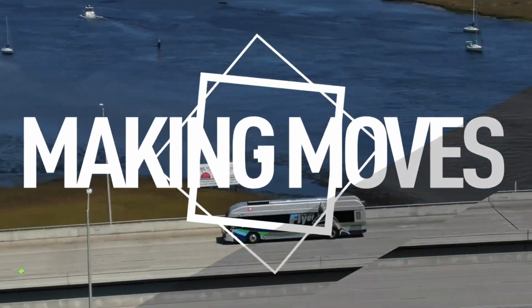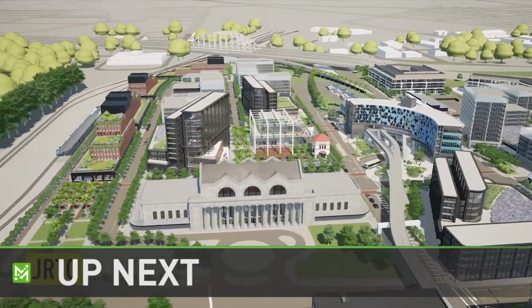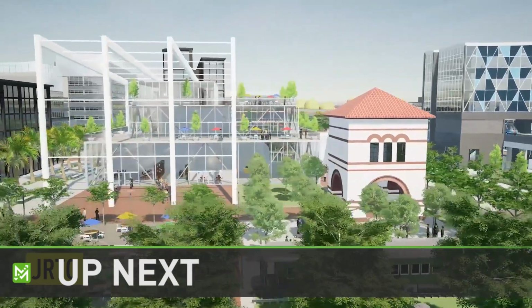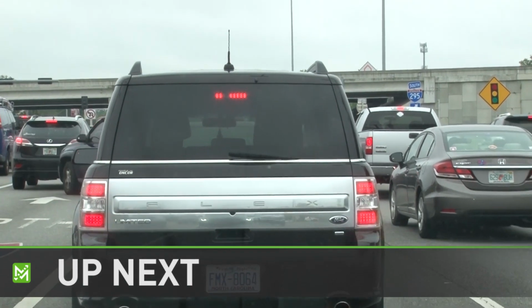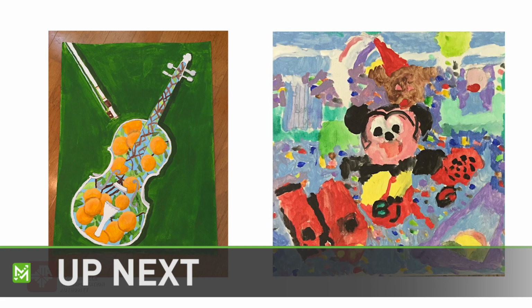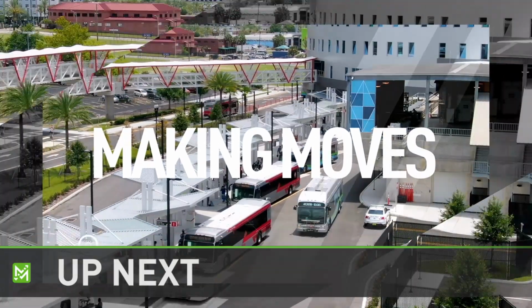Up next on Making Moves, we'll take a unique look at how the area surrounding downtown Skyway stations could be transformed into major activity centers, and how the small Parramore Road project could help alleviate traffic in some heavily congested areas on the west side. Then later, we'll continue our Art in Motion series with the work of artist Sharon Goldman. That's all next when Making Moves continues.